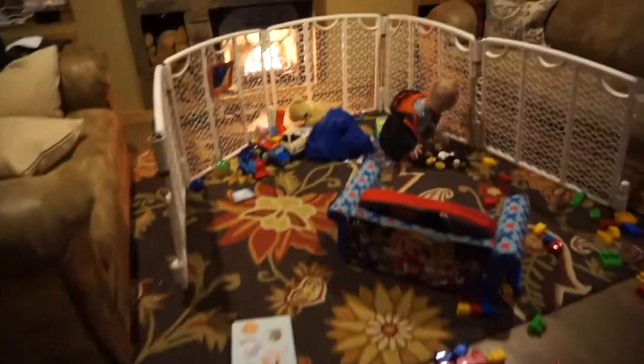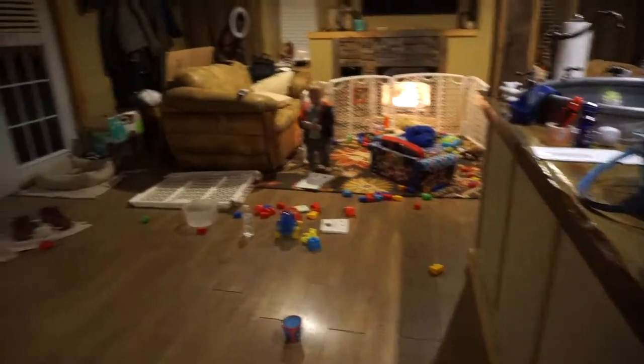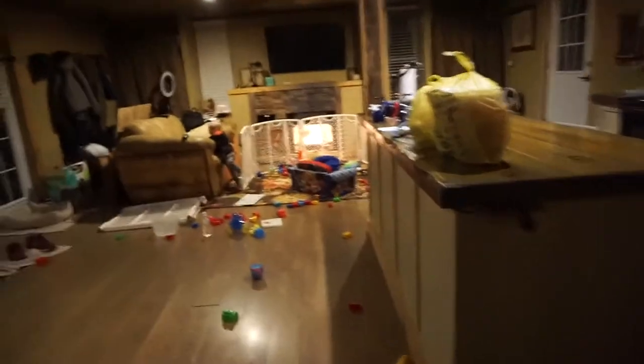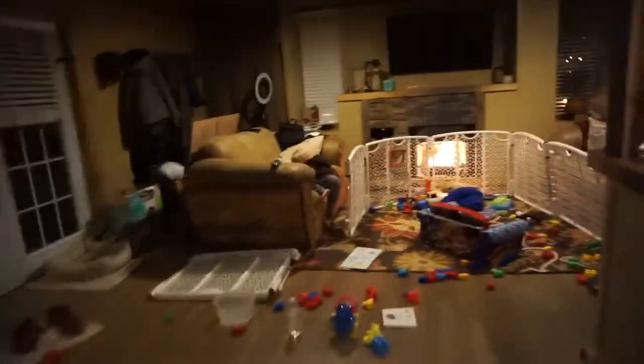Went to church, went to my parents' house. This is my house right now. Even the bedroom, it's just, everything's in shambles. I have had this pile of laundry here for like 3 days. That's not getting done till Monday. So yeah, I need to clean up. I need to get this guy to bed. And I am like exhausted.